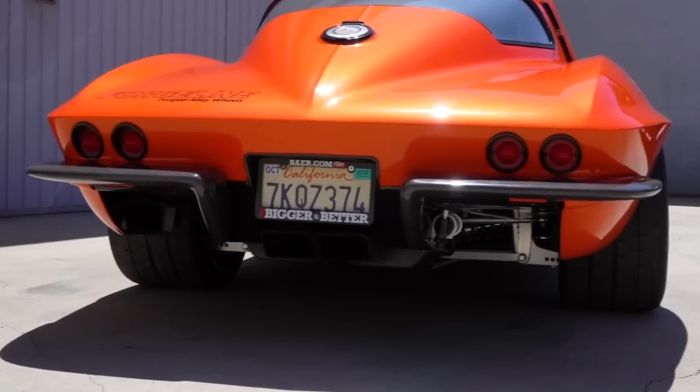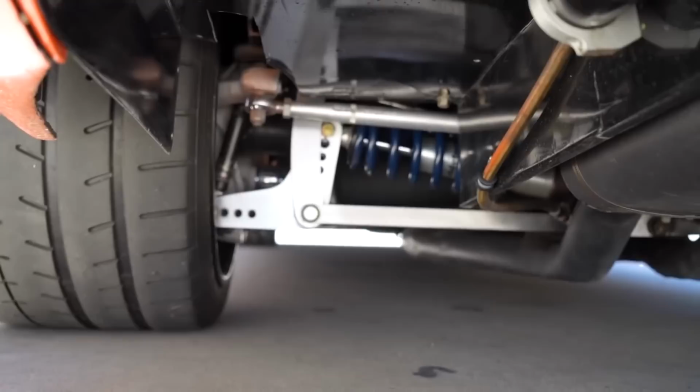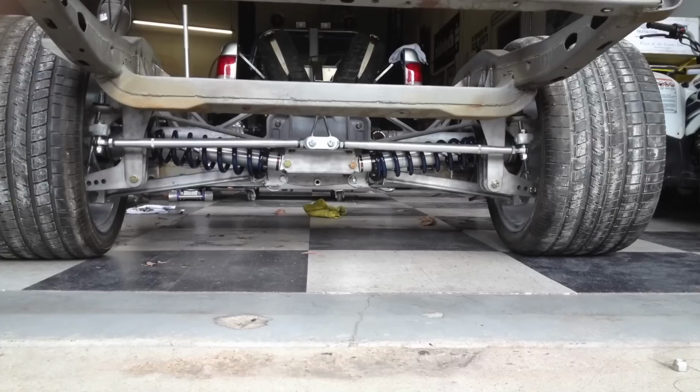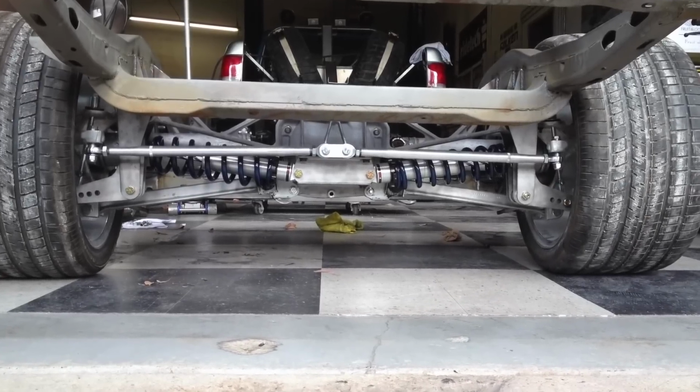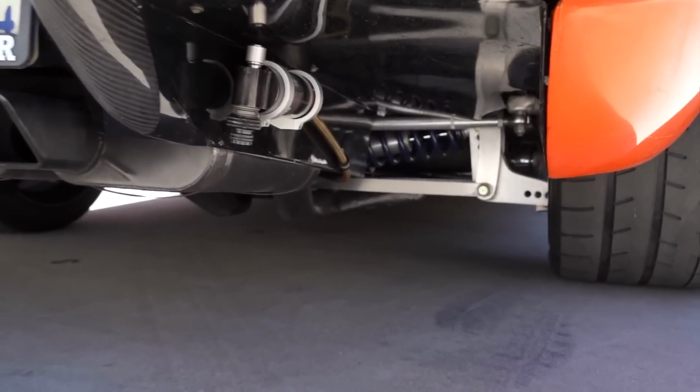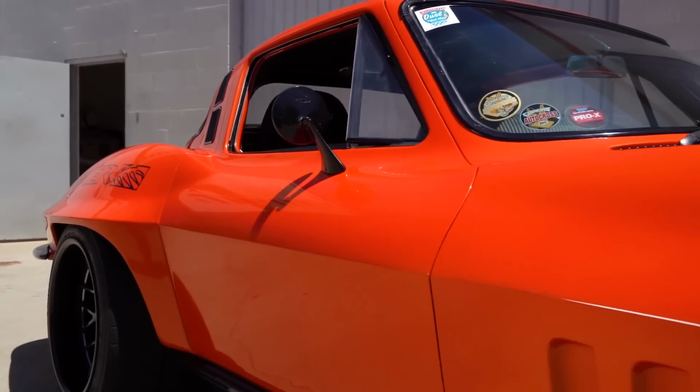But what I love about it is the aesthetic that you get from it allows you to see what's going on back there. He did this crazy cantilevered independent rear on this car. You wouldn't get to see it had he left the complete lower valance on. So I absolutely love that look. He widened the hell out of this thing.